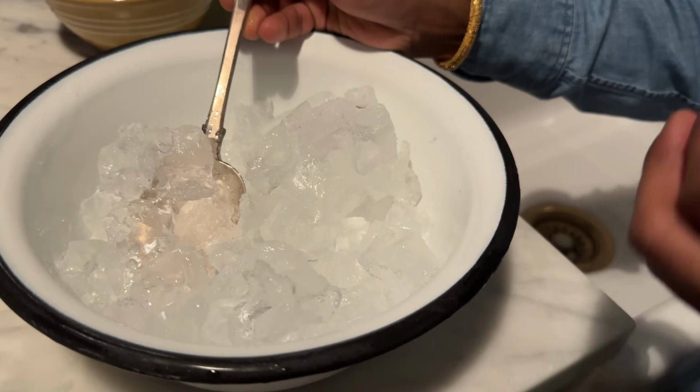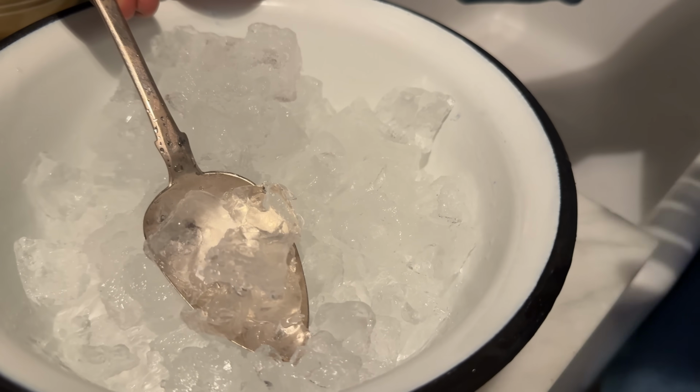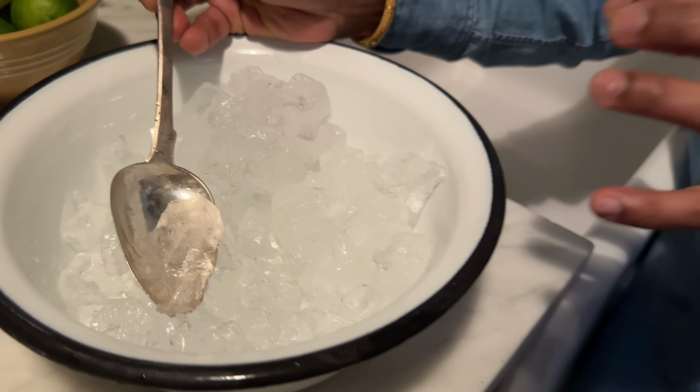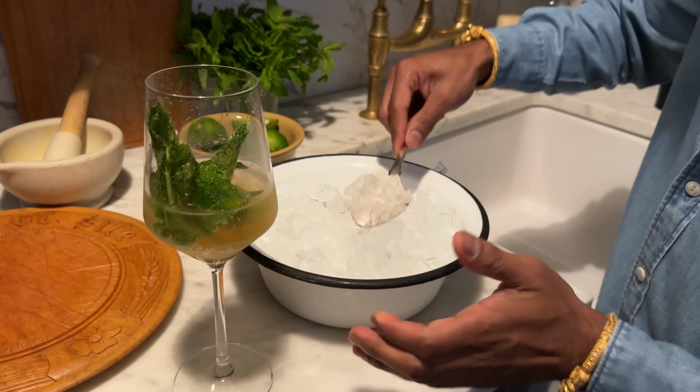You can use ice cubes. Ice cubes are fine, but I find that the texture of this ice changes the drink, and it just feels more elegant when the ice cubes are not discernible cubes. Eiswürfel.